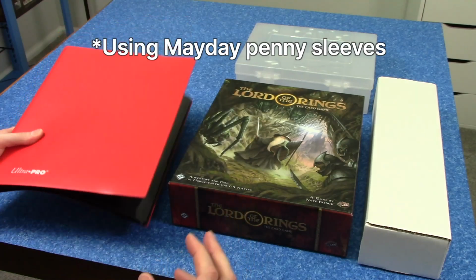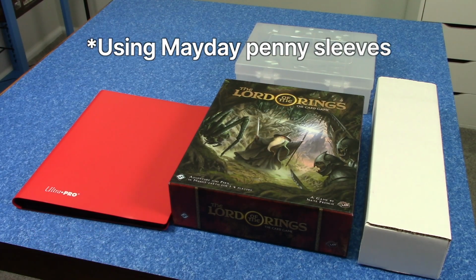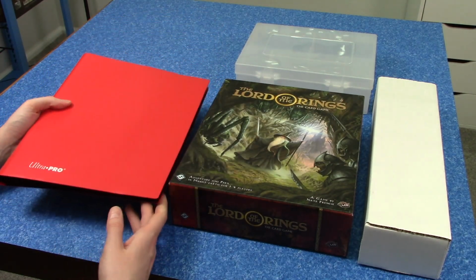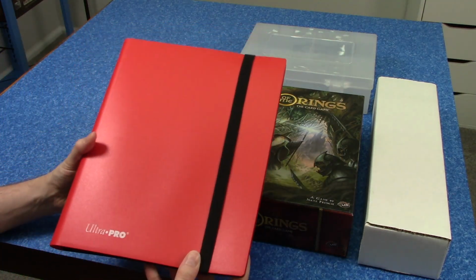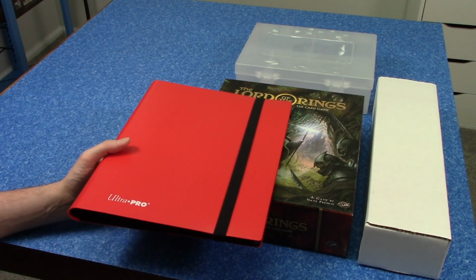I had 5 binders, 1 for each color, plus the neutral sphere. And the neutral binder held all the heroes, the contracts, and the side quests, and the fellowship cards. But it all fit in 5 binders like this. And so it looked really great on the shelf, and it was great to get to. But the main downside is just it is so tedious to get those cards out of the binder and back in when you're building decks and deconstructing decks.